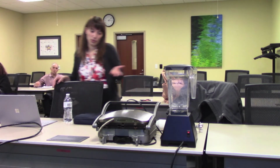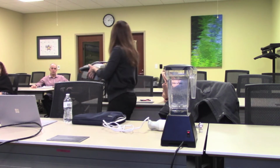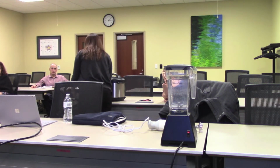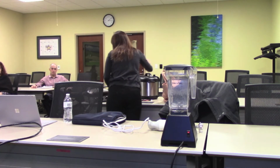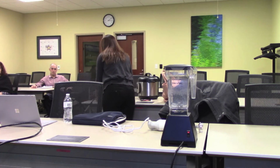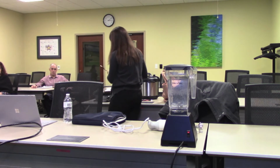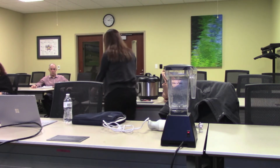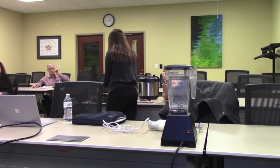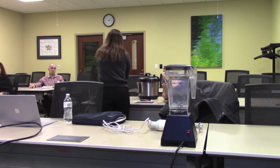So as for an electric grill, mine is probably 10 years old and well-loved. This is the Cuisinart Griddler. I probably use the Instant Pot most of the time. My husband uses the Griddler most of the time. It has a flat top side and a grill side. And it lays flat.